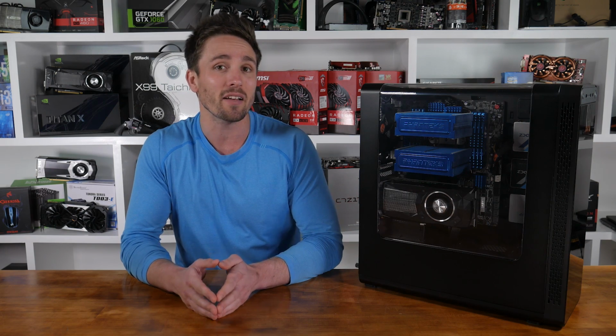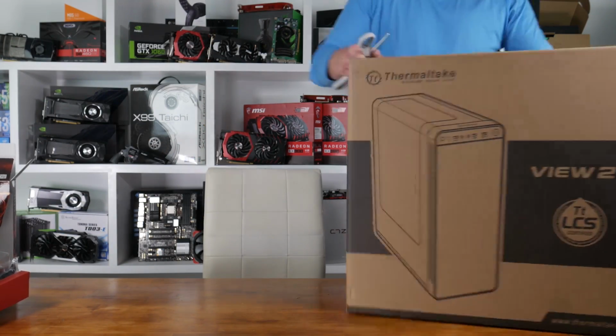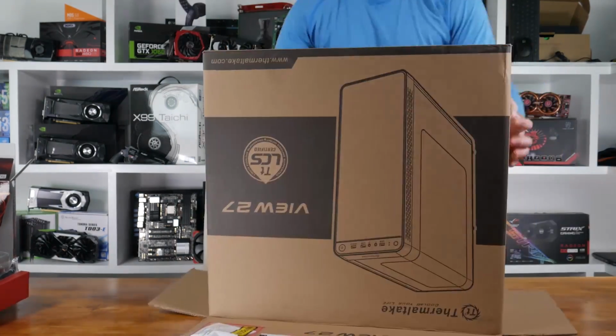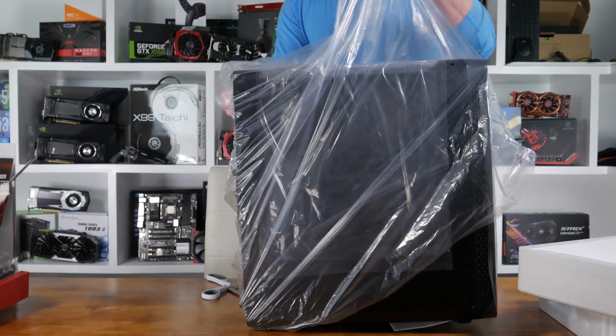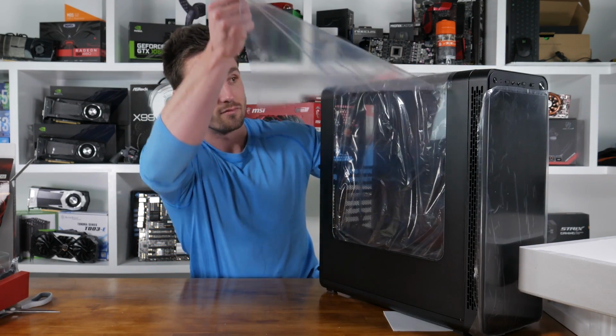There are literally hundreds of affordable mid-tower options available, and yet none of them look anything like the one I have here today. The new Thermaltake View 27 case offers onlookers a bird's eye view of the build thanks to what I've dubbed the Billionaire's case door in my recent unboxing video.